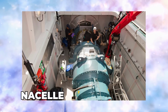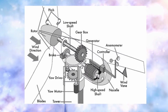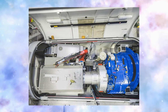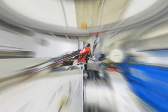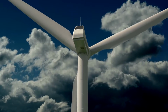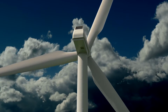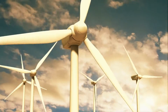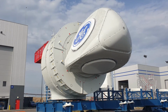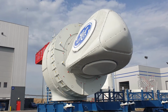A nacelle is a streamlined shell that houses major turbine components, which typically include the gears, rotor, and generator. Some of the nacelles atop the turbine tower are large enough for a helicopter to land on. Another important component is the turbine's controller, which prevents motor speeds from surpassing 55 miles per hour in order to avoid damage from high winds. An anemometer continuously detects wind speed and sends that information to the controller. In an emergency, a brake, likewise placed in the nacelle, physically, electronically, or hydraulically stops the rotor.